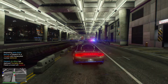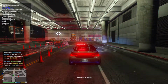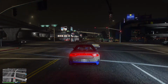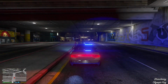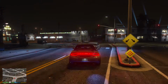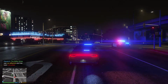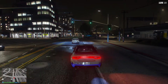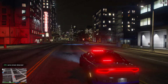Bro, really? I equipped that? Up on the highway. One Adam 10 requesting spike strips. You know, I think I'm gonna have to shoot from the window. I have no other choice, to get my aim right here.